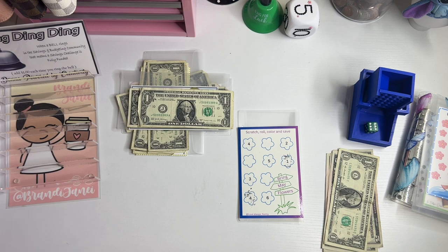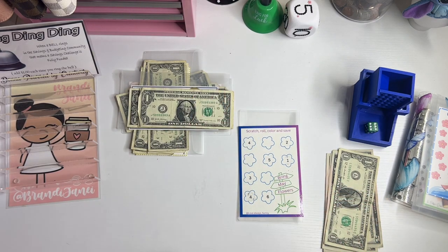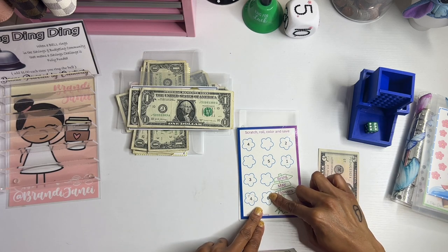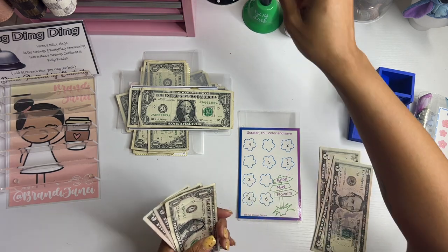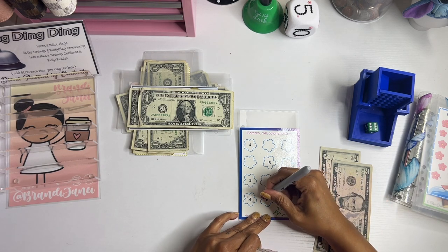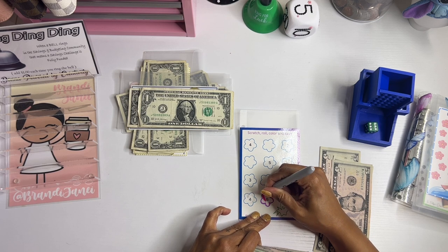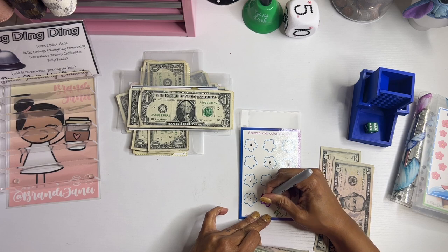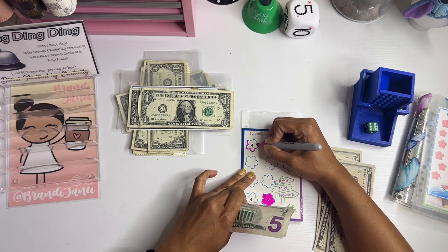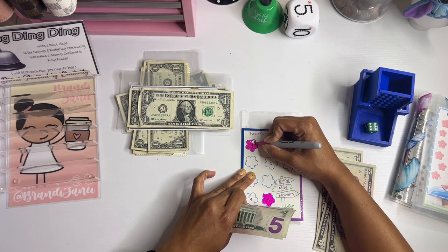Ooh, it's storming. I don't know if you guys can hear that. That was a strong thunder. Okay, so 5. We got that. We still have $21 left. 6, 10. Oops. That's funny. Well, this challenge is gonna go rather quickly, more than likely.